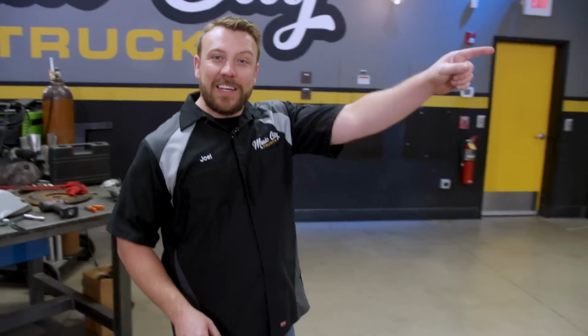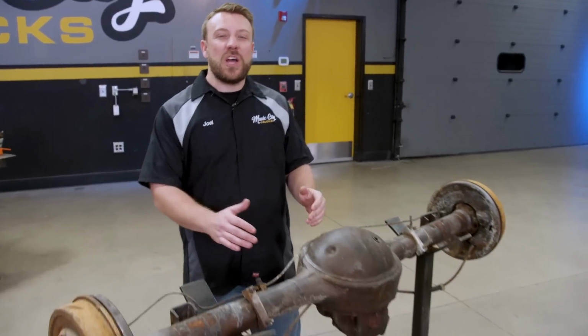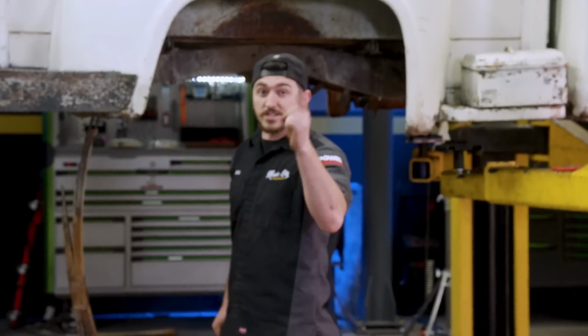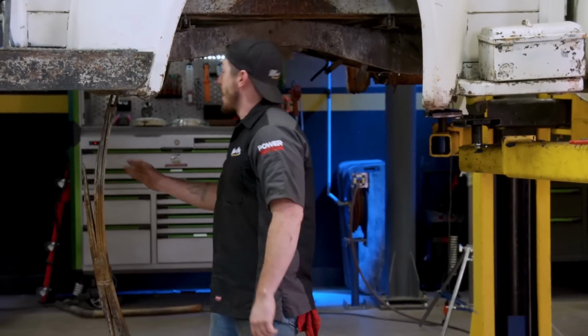We've got Clint Black's 1964 F100 back in the shop, and we're tearing it apart from stem to stern. We replaced the entire suspension system. And if you're into old trucks with rust, crust, and stubborn nuts, stick around.